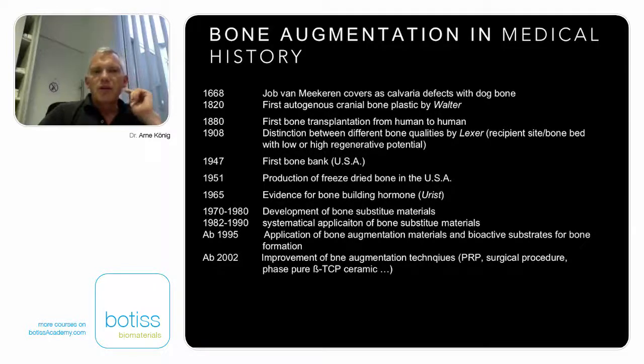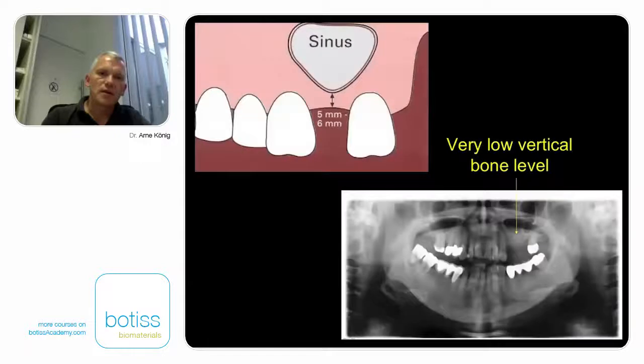In 1668, Johann Merkern covered calvarial defects with dog bone. Later, in the 20th century, the first bone bank was founded in the USA, with production of freeze-dried bone, and since 1995, application of bone augmentation materials and bioactive substrates for bone formation. You can see it on the next slides.